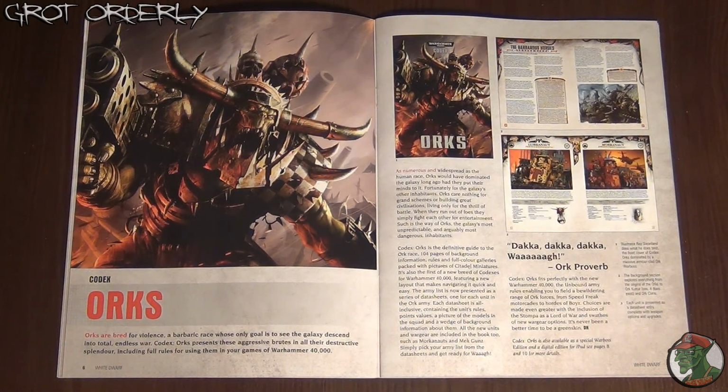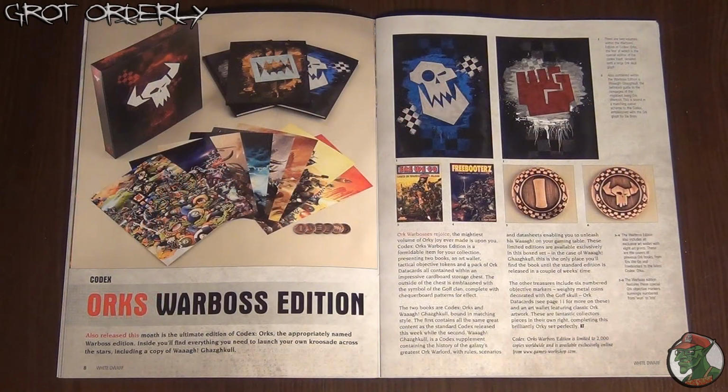The other new thing in the codex are the relics, the gifts of Gork and Mork. Basically, these are special weapons that the characters can use and fit themselves with, and they've got special point costs and rules that you can use during the game. Next, we've got the Orcs Warboss Edition Codex.